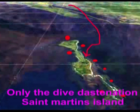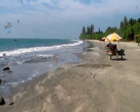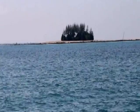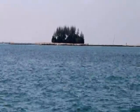St. Martin's Island, the only scuba destination of Bangladesh. Oceanic Scuba Center is situated on the east beach of the island, 10 kilometers from the southern tip of Bangladesh. The island is 4 kilometers wide.